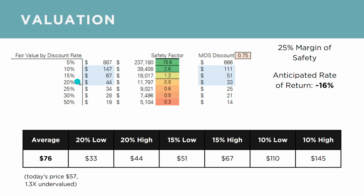And when we increase the discount rate, we decrease the present value of the future free cash flow. So you can see if you just want a 5% return on your money, you should be paying a lot of money for this. But if you want 10% return, it's $147 a share. If you want 15% return, it's $67 a share. But this is the raw value, and this shows you the safety factor for each of those: the fair value divided by the current price, like 67 divided by 57 gives you your safety factor of 1.2.